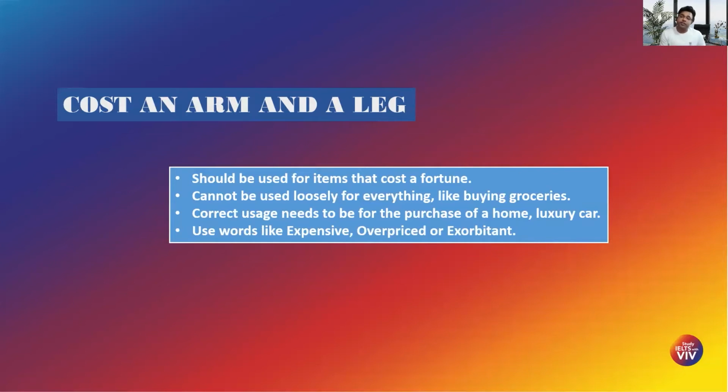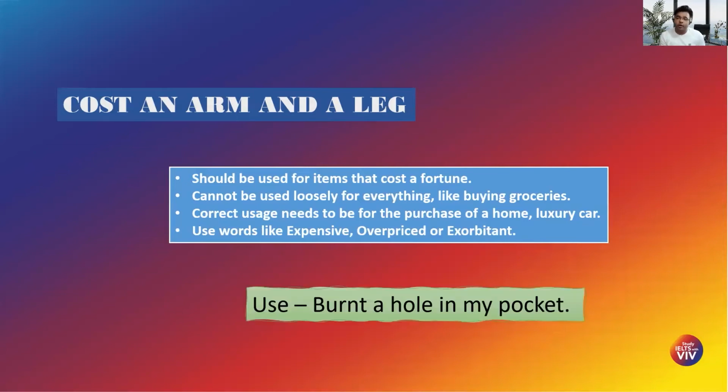If you really want to change this idiom and use something else, a good idiom to use in cases like these is burnt a hole in my pocket. So you can say something like, I really was eyeing the iPhone, and when I finally went and purchased the iPhone 12, it burnt a hole in my pocket. That's the right way of using something that's a little expensive. Something that's really or extremely expensive, you can go with cost an arm and a leg.